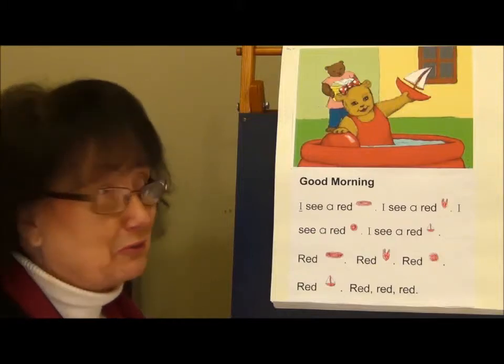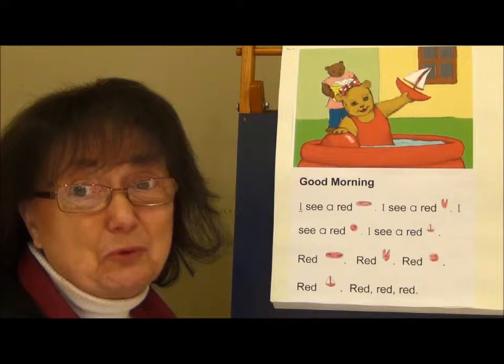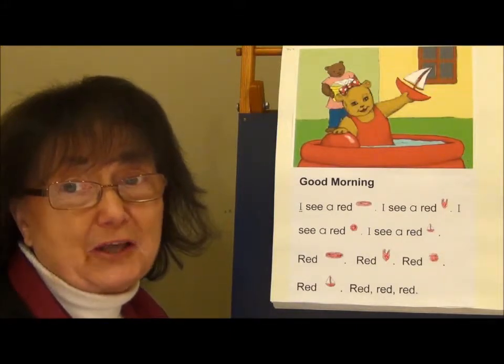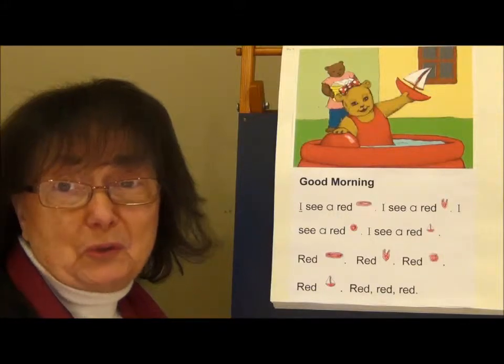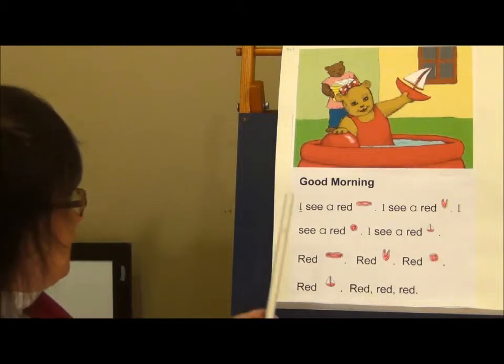That was wonderful. Are we ready to read this again? This is the last time we're going to read this together until we circle it. And we will circle it and then we'll read it together. But this is the last time we'll read it without it being circled. So I need your help. Good reading, please.